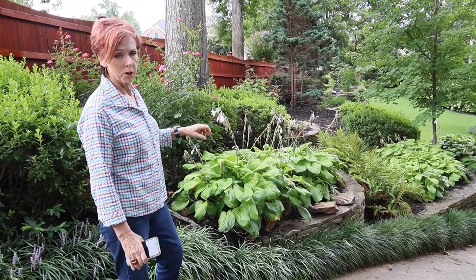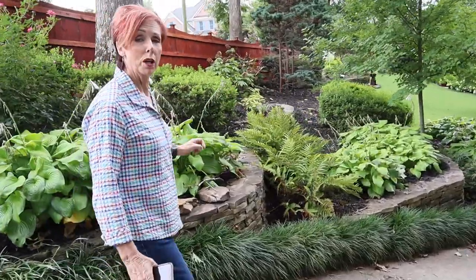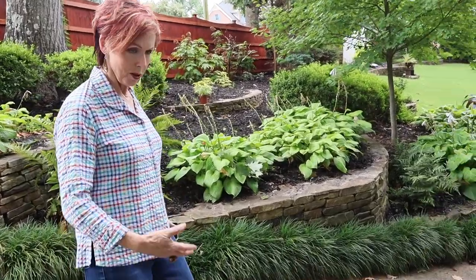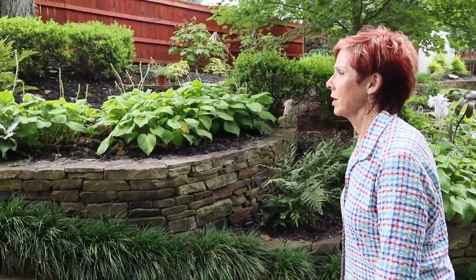I want to show you first, and I'm going to talk as we walk, which thank God I'm not chewing gum. Walking down the driveway, I'll show you the first big concept here, which was walking backwards down a steep driveway is not a good idea.